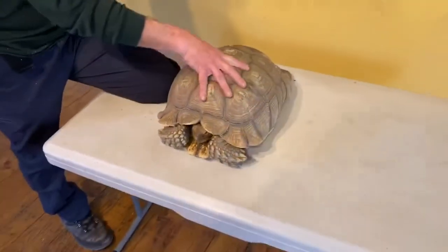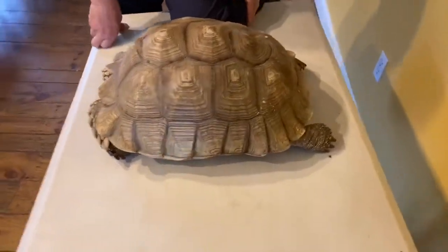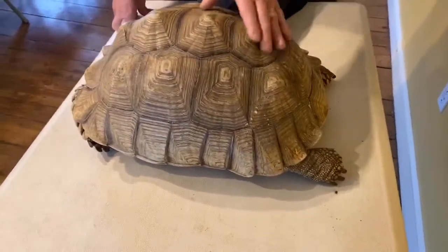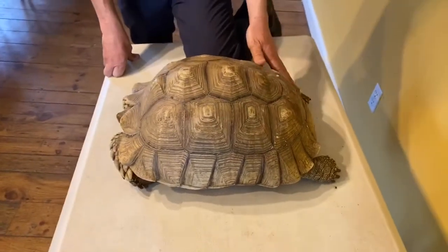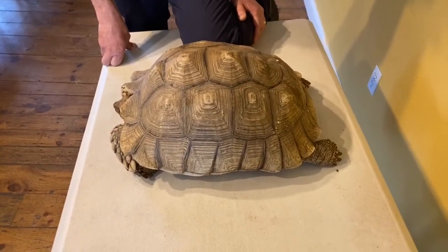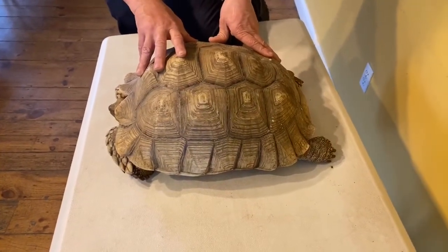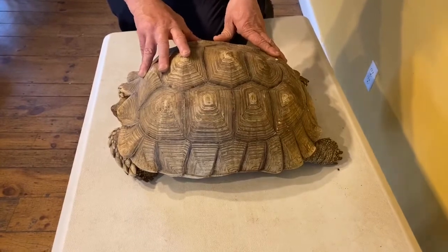And these African spurthighed tortoises, the females can grow up to 60 pounds. She's only around 30, 35 right now, and they grow their whole lives, and they can live 100 plus years. Some tortoises have been recorded at 200 years. So we have a male, Tank, that is about 130 to 140 pounds. So these guys get very big.